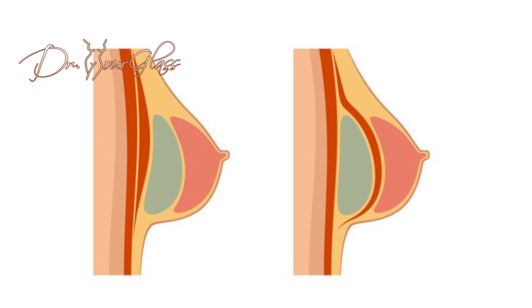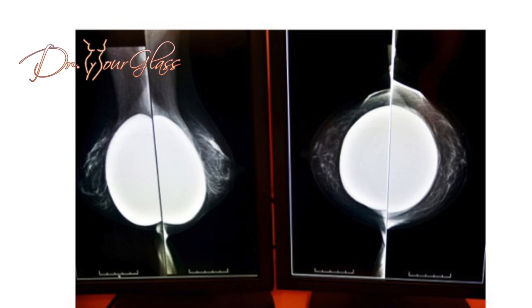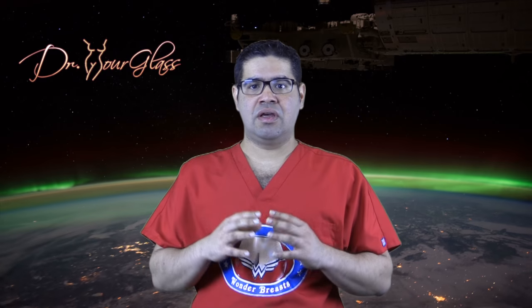Breast implants can be placed either below the muscle or above the muscle. The literature suggests that when the implant is placed below the muscle, mammograms are much easier and it does not prevent early detection of breast cancer because the implant is not obscuring the breast tissue itself. The same thing cannot be said about implants placed above the muscle, where there can be issues with routine mammograms and the early detection of breast cancer.